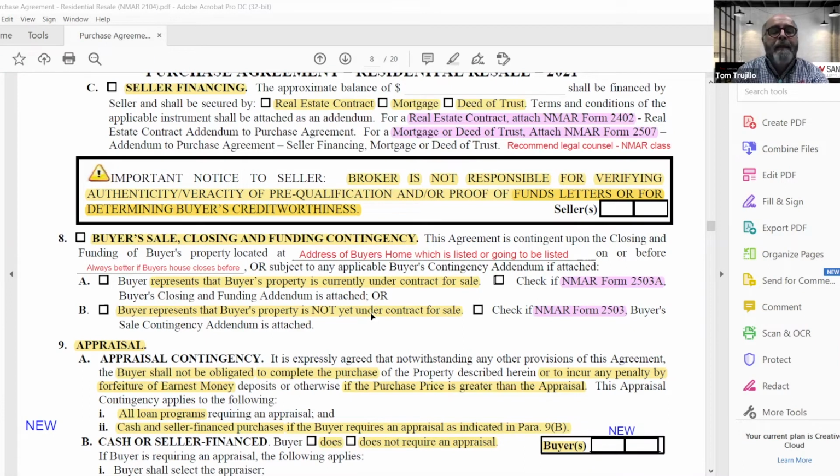Truth be said, it's better if they already have it under contract and there's a closing date, you've got a little stronger contract that way. If they haven't even put it on the market, then it's a whole new thing. Because at that point, their broker tells them, oh, you need to paint the house, you need to fix the cracks, it's a little tougher. So again, new brokers, if you get into a contingency, let me know.